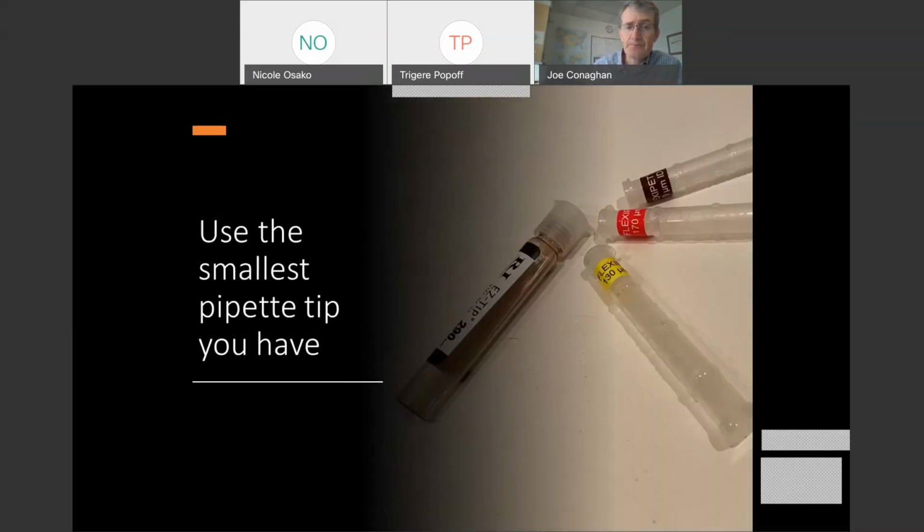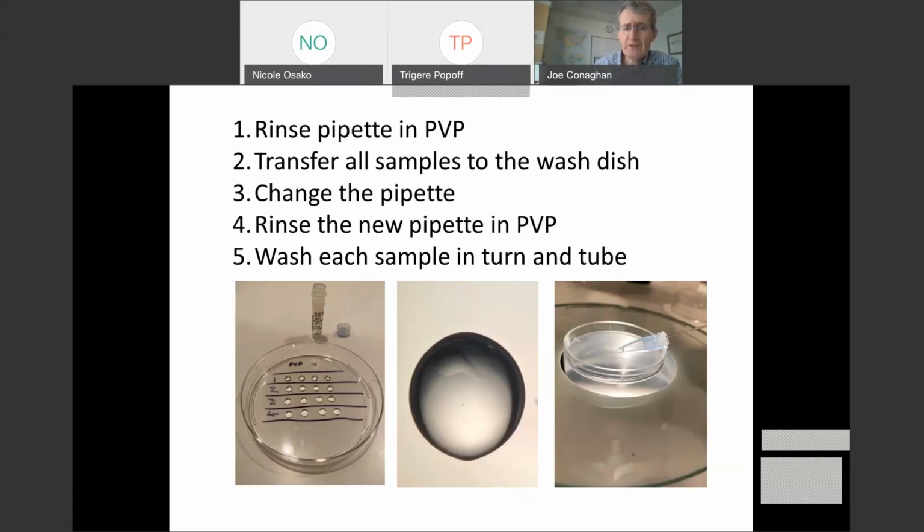Now, use the smallest pipette tip that you have. In our lab, we use a variety of pipette tips. We use 170s, we use 130s. These 130s are the smallest ones we have, so that's the pipette tip that I like to use for transferring the cells. So here's your procedure. When you start, rinse your pipette tip in PVP, and then go to the biopsy dish and transfer your cells over to the wash dish. If I have 4 of them, as in this example, transfer number 1, rinse your pipette in PVP. Transfer 2, rinse your pipette in PVP. 3, 4, same way.